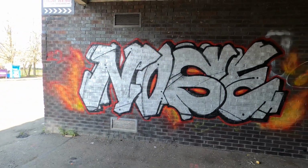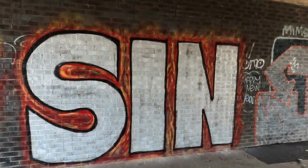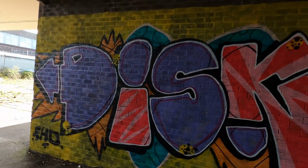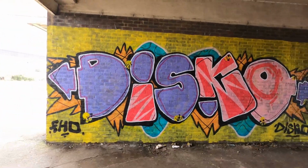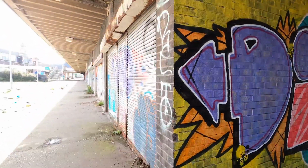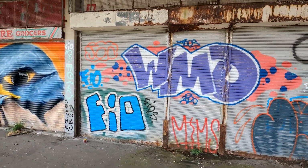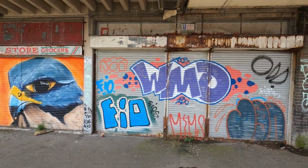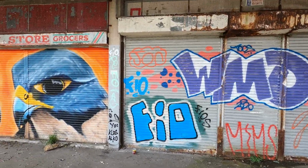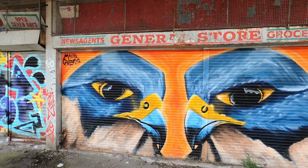Sin, I haven't really seen that before. Wee straight letter. Disco. If I could do letters better, that's how I'd want to do letters. And there's just so much textures around, man. See all the sort of rust and stuff like that, all the old signs. There's a lot going on visually here, man.